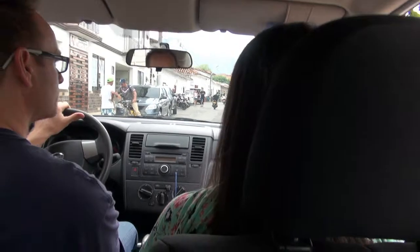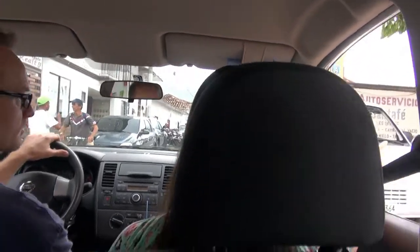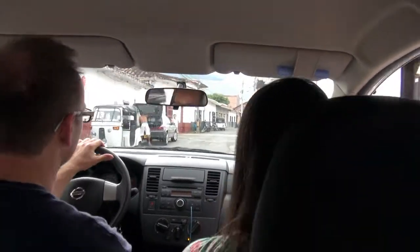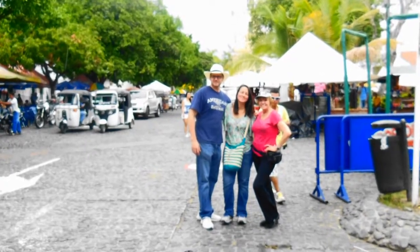So this is a very typical thing that we have in Colombia. Those are called tiendas. Like very small supermarkets, very small. And they are all over. This is Santa Fe. Narrow, narrow.